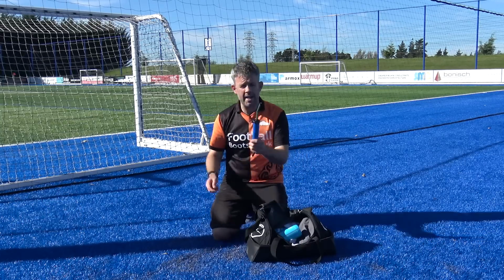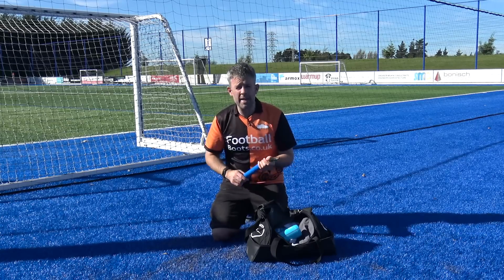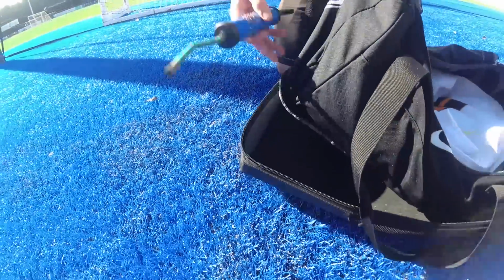And the other thing I've got here is a ball pump. So that gives you a clue, something else that we've got coming up later in the what goes in the bag. You might not need this if your team supplies it, but if you do, make sure you chuck that in.